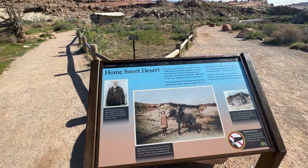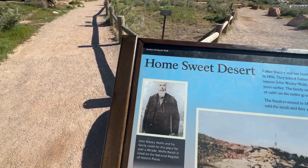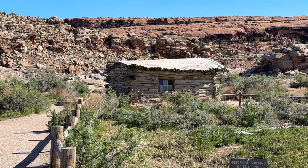Just a couple hundred feet from the trailhead is this plaque, which talks about how this man, John Wesley Wolfe, and his family lived in this tiny little cabin of around 250 square feet.